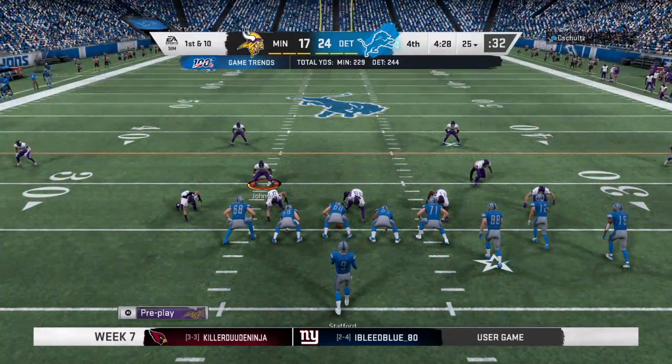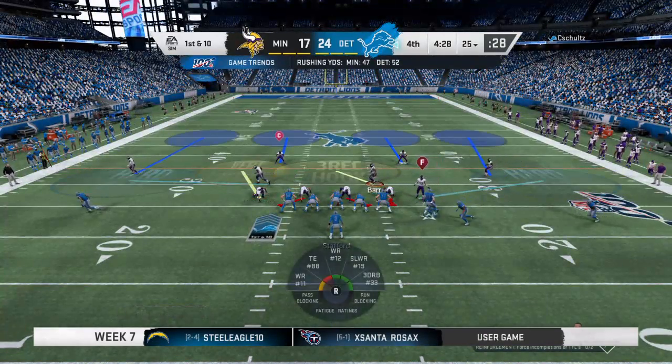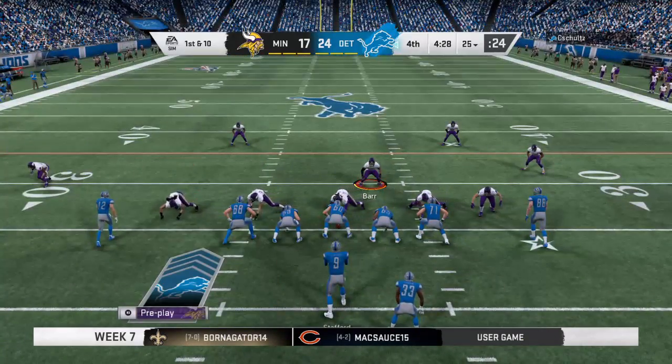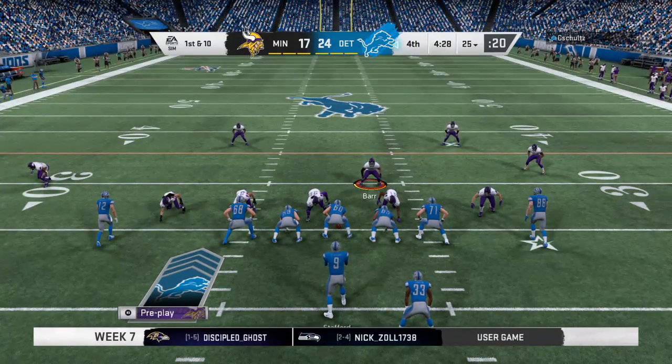Stafford and the Lions now have it 1st and 10 at their 25-yard line. 21. Here we go again. Check. 48 for Mike. Let's get it together, defense.